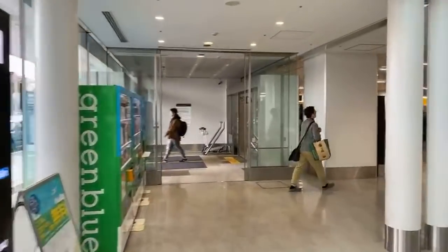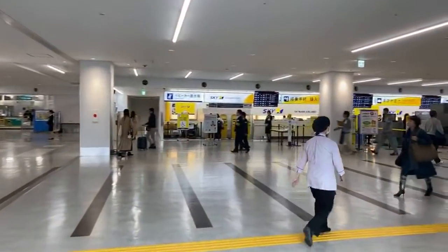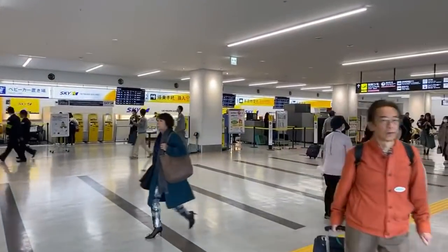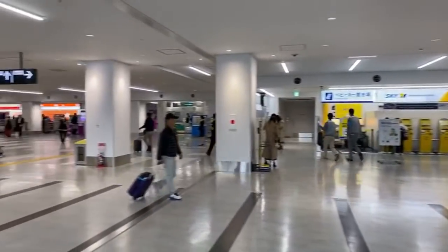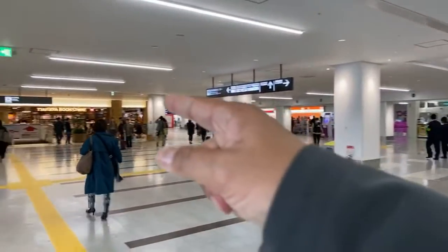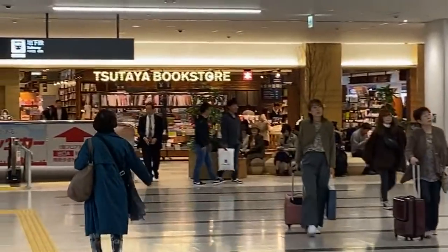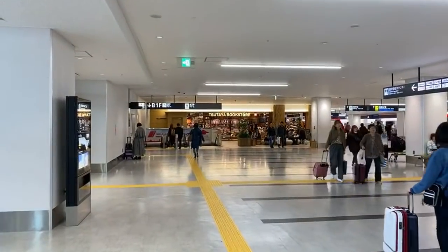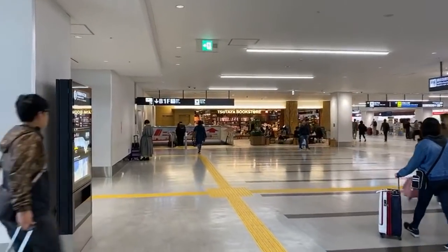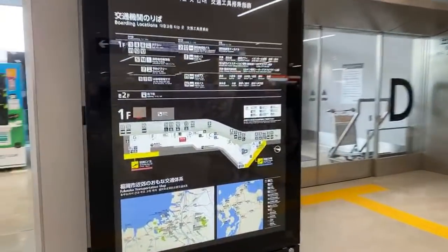Here's the check-in center. This is where you would check in for the flight. There's Skymark, this is a low-cost carrier. And it's pretty big. There's a Tsutaya bookstore. There's a very few amount of foreign books there. Not that many, but you can get some. And there's a drugstore on this floor. And if we go down one more, you'll find the arrivals.